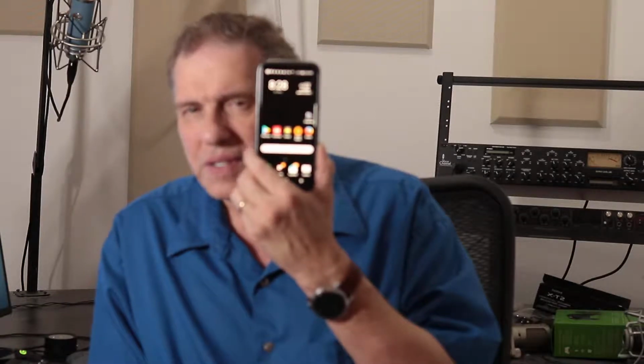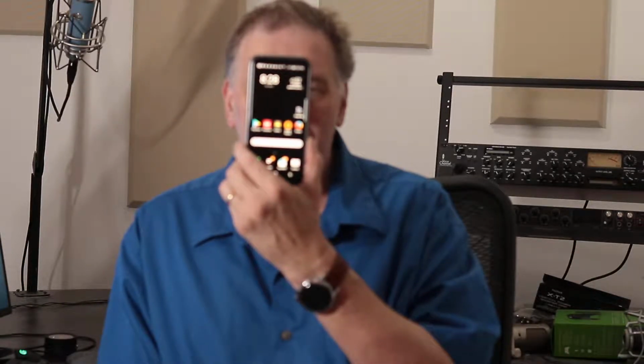My phone has 4K. In fact, let me show you my phone. This is my Samsung Galaxy S8. This phone, I should be in focus. I should totally be in focus. This phone has 4K. It's not bad either for a phone.